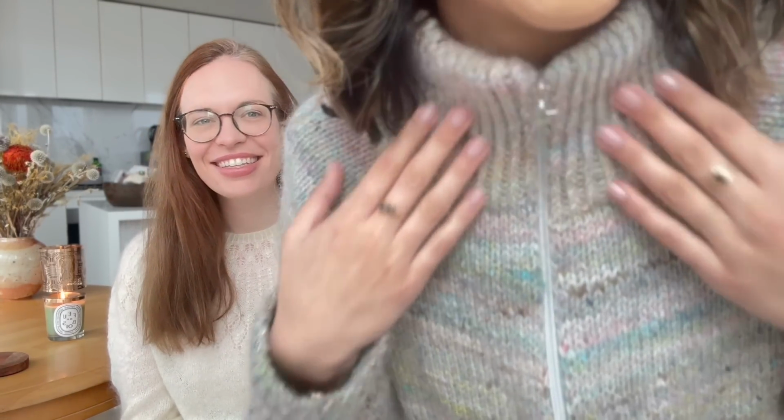And then lastly, I think we need to talk about the zip. Sorry, I know I'm taking a lot of airtime. No, but I feel like I need to break it down. Yes. Okay, so guys, look at this zip. Yes, that is a little star.